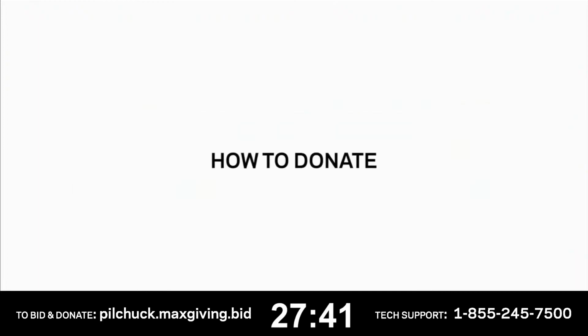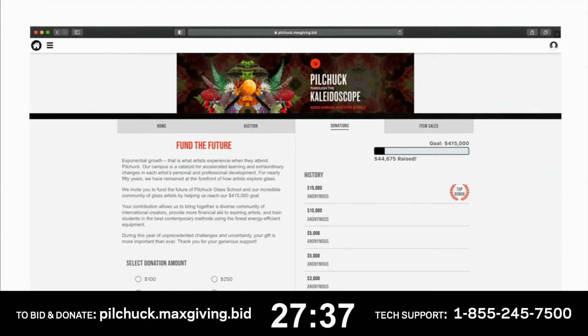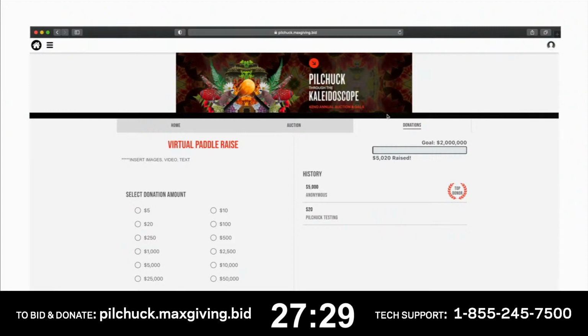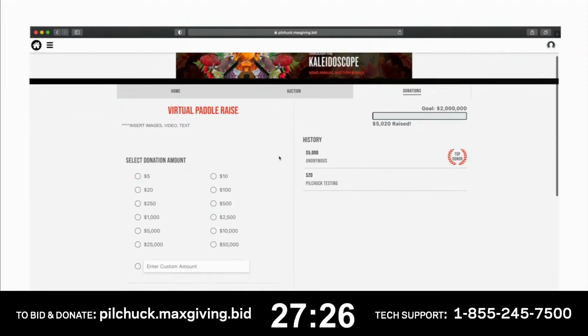How to donate. We invite you to raise your paddle and show your support of Pilchuck Glass School with our Fund the Future donation campaign. Head to the Donations tab at the top and enter your preferred donation amount.